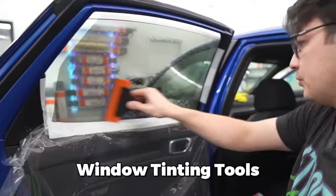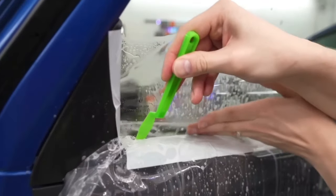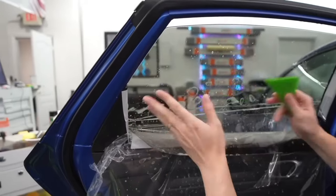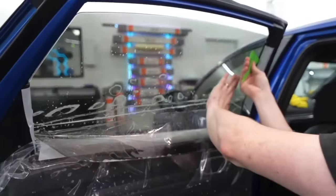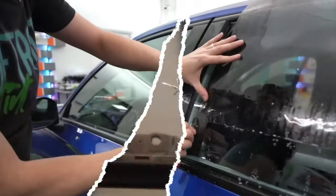Number 8. Window Tinting Tools. A useful set of tools designed for self-installation of car window tinting. The set includes a spatula with a felt edge. It allows you to effectively smooth out bubbles when gluing the film without scratching the surface. Also, in the set, there is a long, soft silicone spatula. It is convenient for working in hard-to-reach places, for example, in recesses and on bumpers.